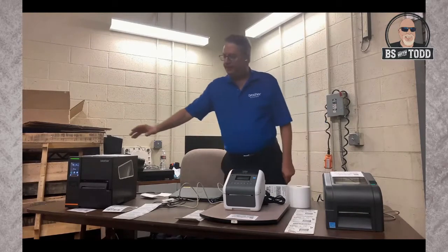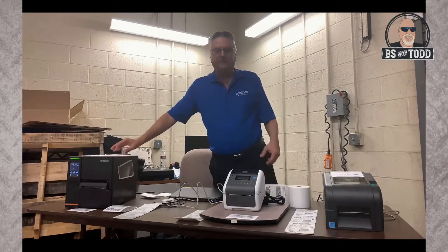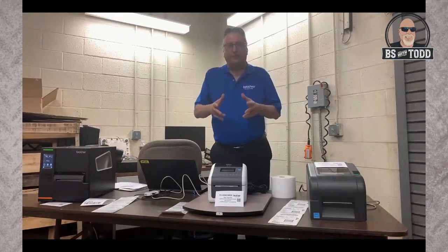And last but not least is the newest line of Brother printers, our TJ printer or Titan series printers. All of these have different uses and applications in the warehouse, and we're going to show them to you now. So today we're going to start with the direct thermal printer.